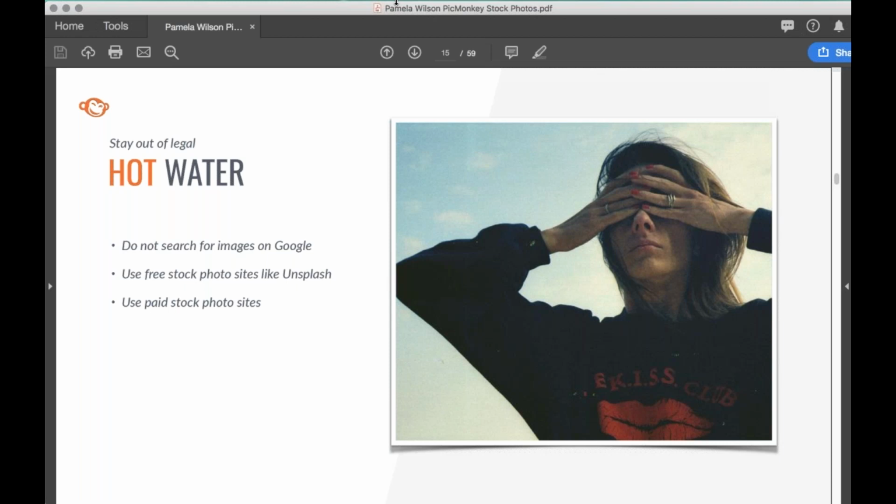So I use bigstockphoto.com a lot. There are lots of others, and those are great options for paid stock photos as well, because these are photos that they've worked with the photographers and you have the right to use those photos.